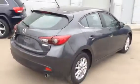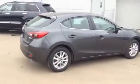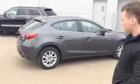Okay. Let's get a nice look at the right side of the car here. As you can see, the lines look good. There's no dents, dings.